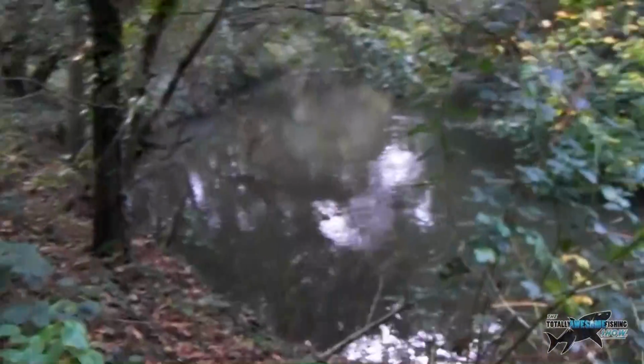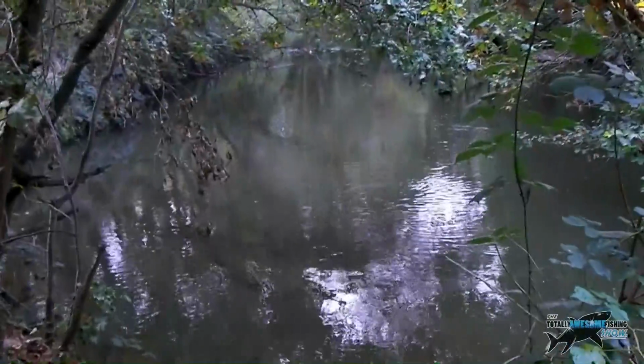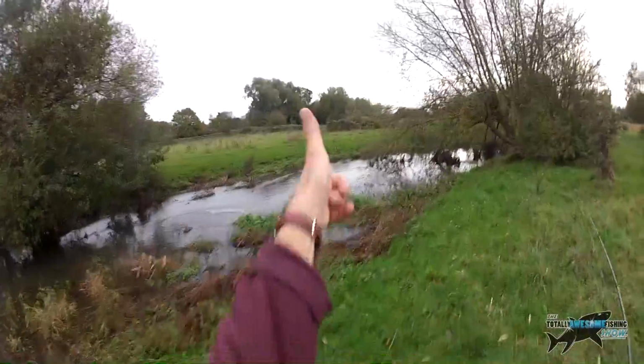You know, just down here, if I move down a bit further I'll show you. There you can see that is slightly deeper and much slower, less swirly, more likely to get roach. Bang bang, get those ducks out of the way.